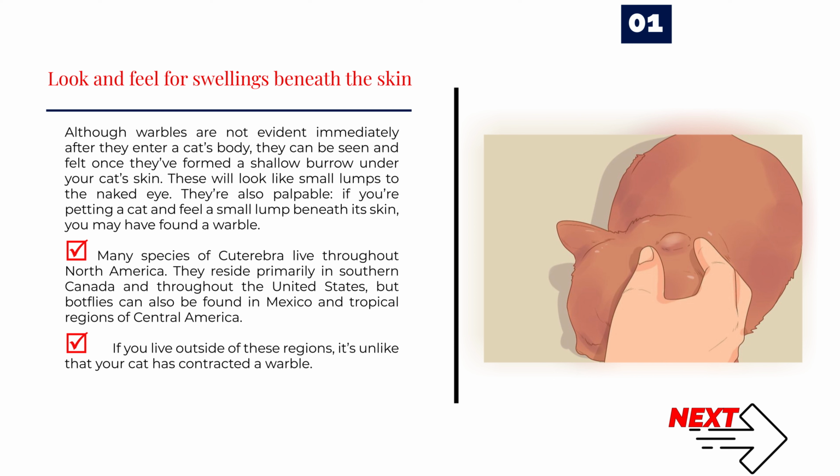They reside primarily in southern Canada and throughout the United States, but botflies can also be found in Mexico and tropical regions of Central America. If you live outside of these regions, it's unlikely that your cat has contracted a warble.